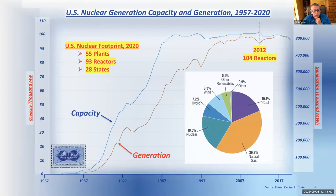Since the early 1950s, this chart represents the period between 1957, when we began developing commercial nuclear power, and 2020. You can see the generation capacity of the United States nuclear fleet growing over those years. On the left, the nuclear footprint as of 2020: there were 55 operating nuclear plants, 93 reactors across 28 states. And that's actually down a bit. You can see on the right, in 2012, the industry in the United States peaked at 104 nuclear reactors. We have leveled out, and some plants are beginning to shut down. Some are at end of life, and some are shutting down for other reasons that we will be exploring.